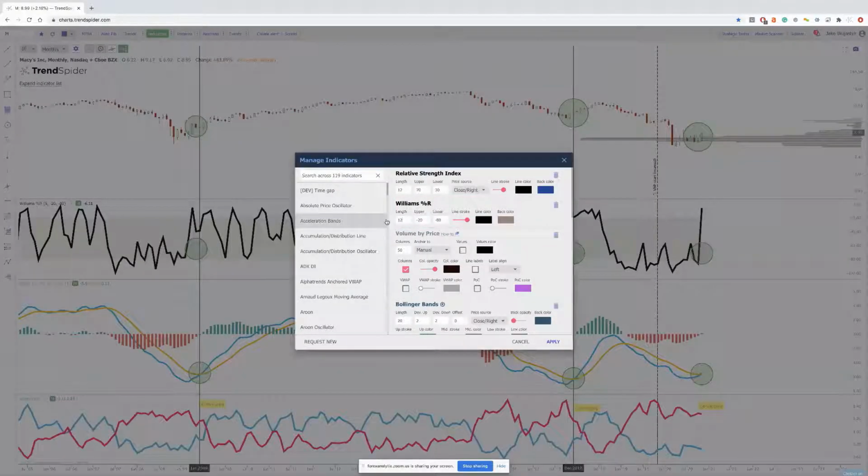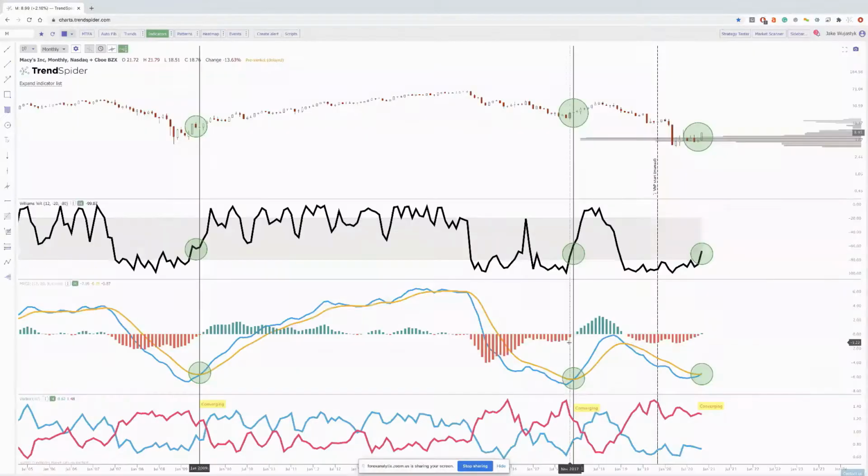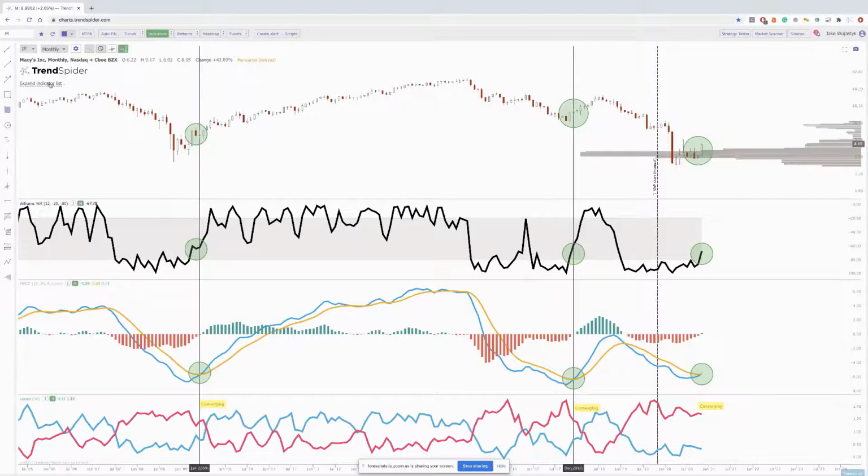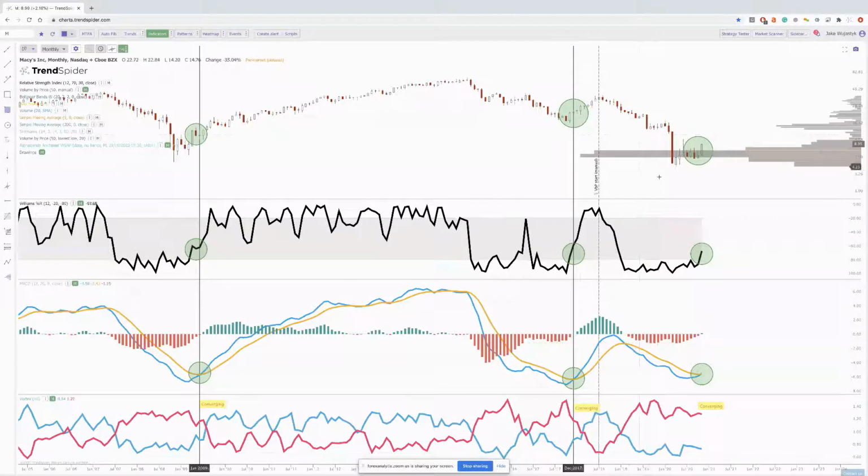We're on the verge of a MACD cross too. So this is kind of what I like to use. Wow, look at that volume that came in. Was that on the red candle at the lows or coming out of the hole? Yeah, so look at that.